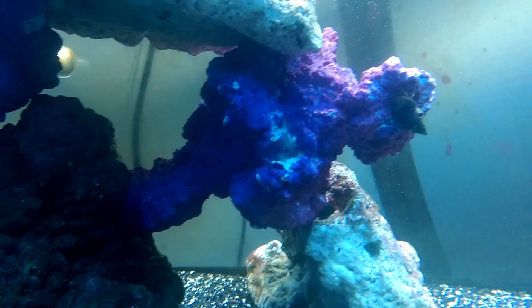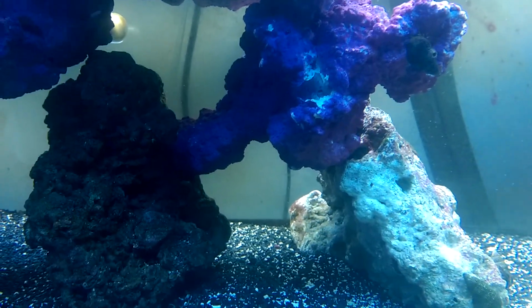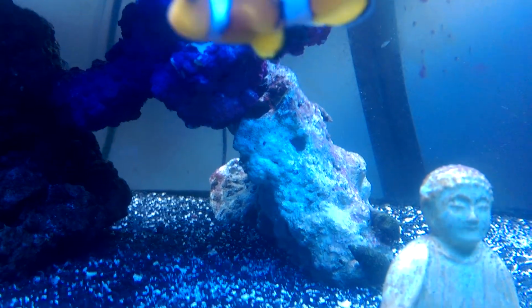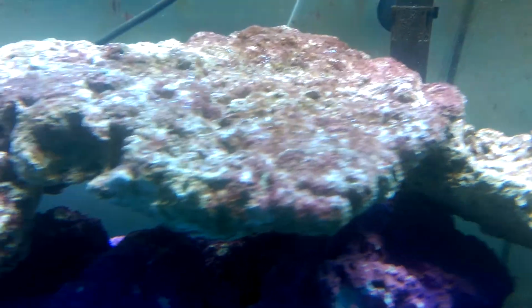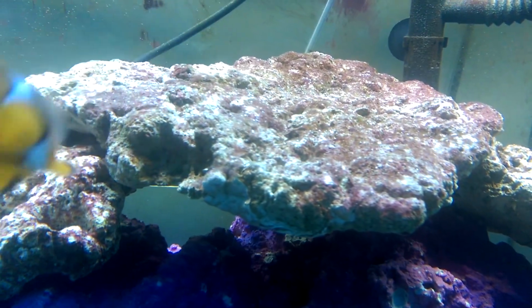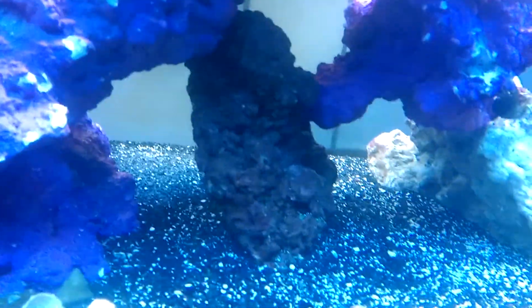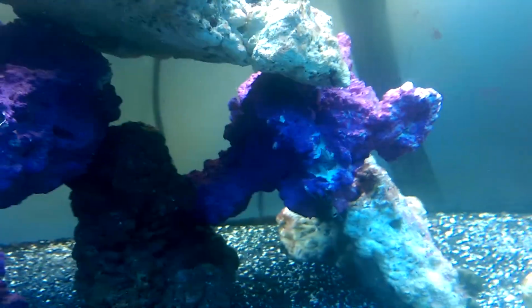I think it's somewhat porous. I got three different kinds of rocks in here. I got this one at my local fish store. He said it was Fiji. It's this white stuff right here. Getting some algae. I don't think it's coralline. And I got these darker rocks. I got these at Petco. I really like the porousness on them. Then I got a Purple Reef.